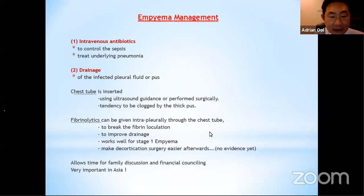It does help make things easier. There's no evidence yet. I don't have enough data, but every time I do it, about 3 to 4 days before decortication, I give streptokinase and it really makes my surgery a bit easier, okay? And of course, when you resuscitate the patient, you allow time for family discussion and some financial counseling, because in Asia it's very important. Sometimes you have to pay.